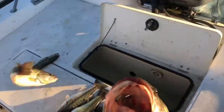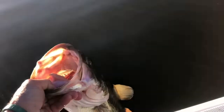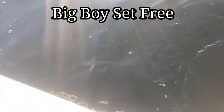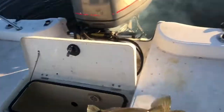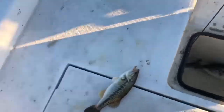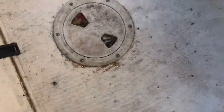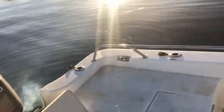I'm gonna turn big boy loose. That's a breeder. Breeder on this lake. There she goes. Turn this 3-pounder loose too. There she goes. The rest of them I'm gonna turn into supper for me and Mom. Looks like one of them got me. Alright, great day of fishing. Let's head home.